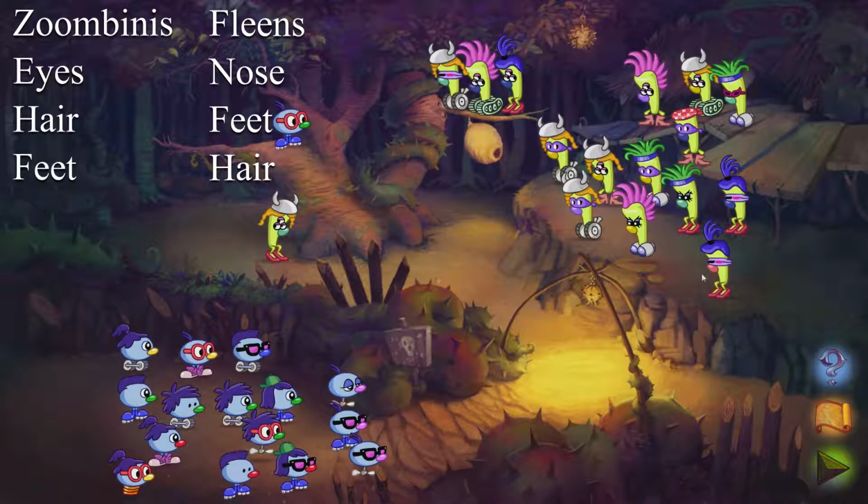Wasn't it feet to nose? It was feet to hair. Yeah, but it was eyes to nose? Yes. Oh wait, that's the unique red. And that goes with the sleepy eyes? Okay. Yeah, so blue fleeing nose matches our cool glass Zoombinis. 1, 2, 3. You mean the visor? Yeah. Okay, so... well, no, blue nose to our cool glasses.